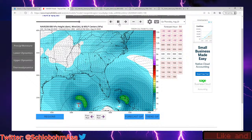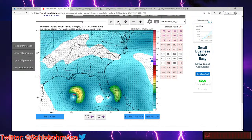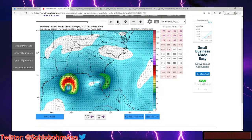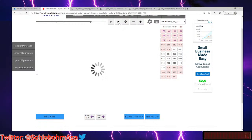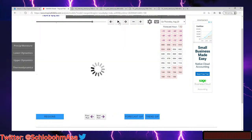Okay, now we're going to look at the NavGem. Let's see. NavGem's been showing them about the same place, relatively, but it has 14 at hour 108 as a tropical storm nearing Louisiana, and it shows 13 as just a very weak system.